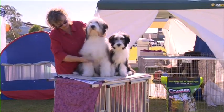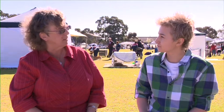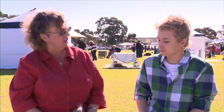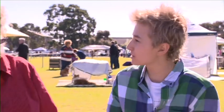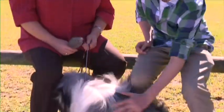Okay. How long do they live for? That's a good question. There has been one known to live to 20 years old. Really? 20 years? I would say the average would be 14, 15 years. Okay. On average. That's a reasonable age for a dog. So you're looking at brushing that coat for quite a long time. Well, thanks, Linda, for sharing the bearded collie with me. No, that's fine. Any time. I love the breed that much that it's a pleasure to share them with everybody.